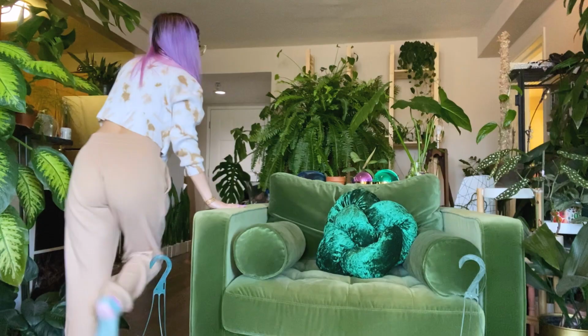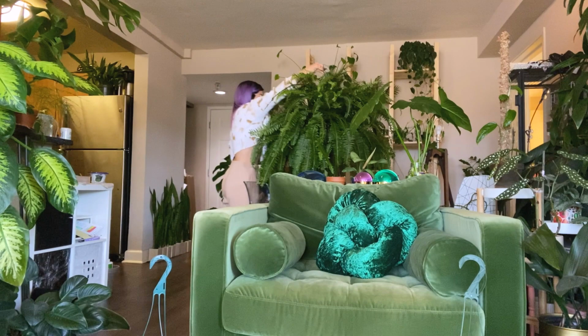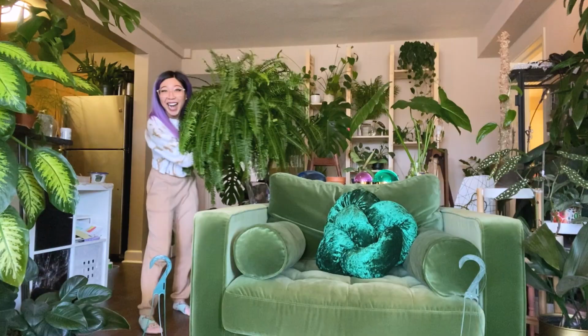So, let me see. Really big plant. Can you believe what a big freaking plant this is, you guys?